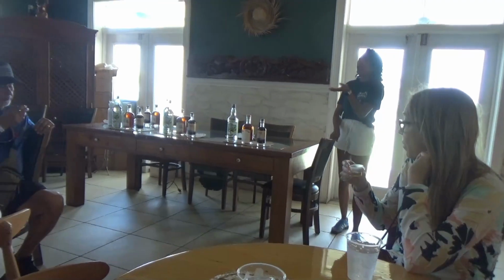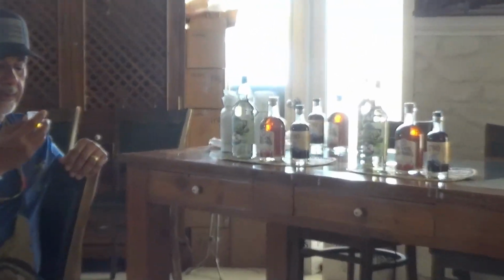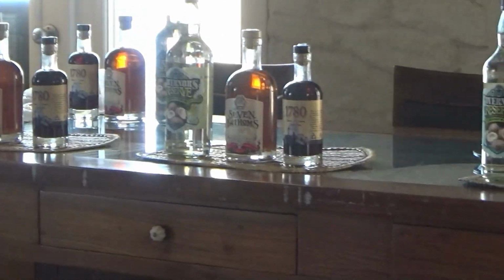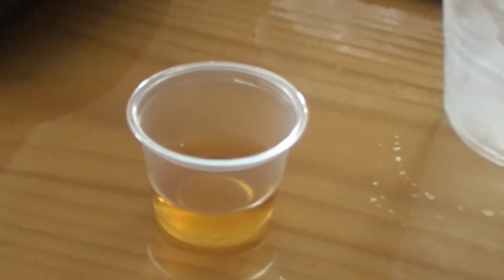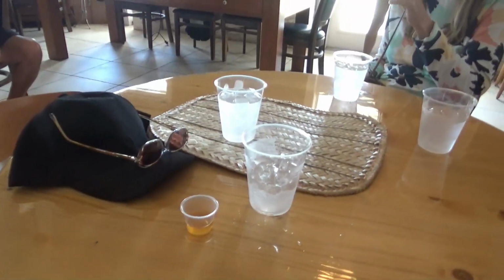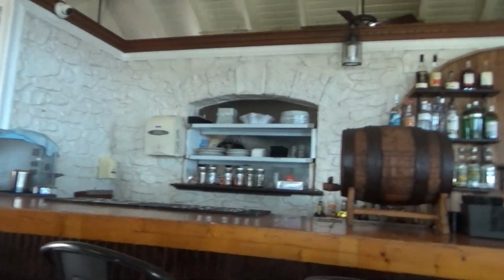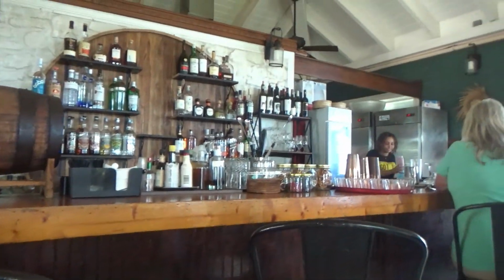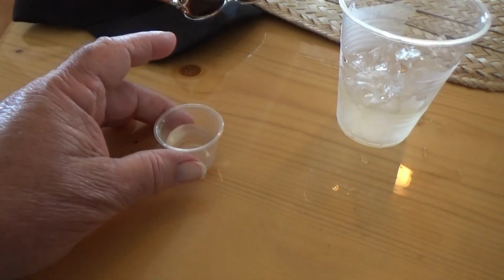This is another building at the Great House they call the restaurant, and it has quite a variety of rums, and they're giving us samples here to try. Here's the restaurant's bar at the Great House property. Over here on the island, yeah, it smells really good.